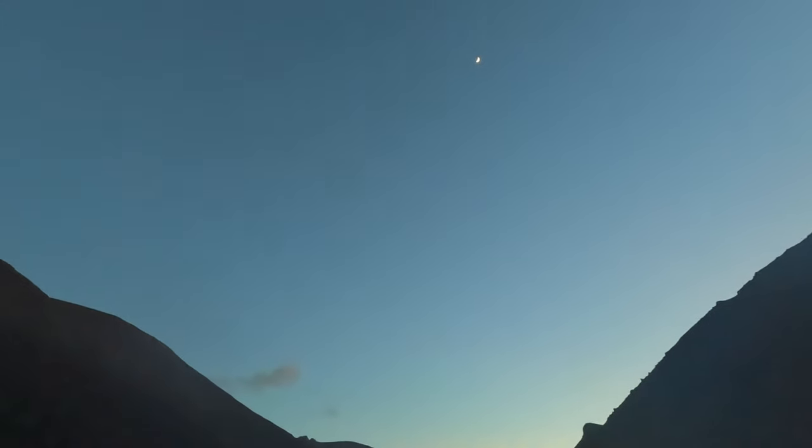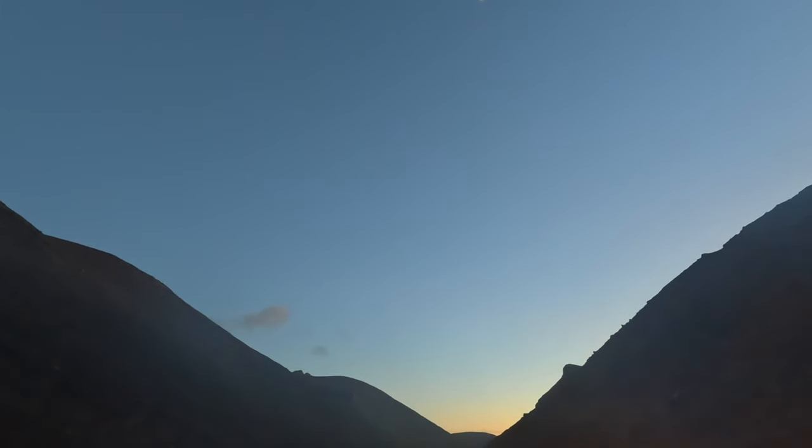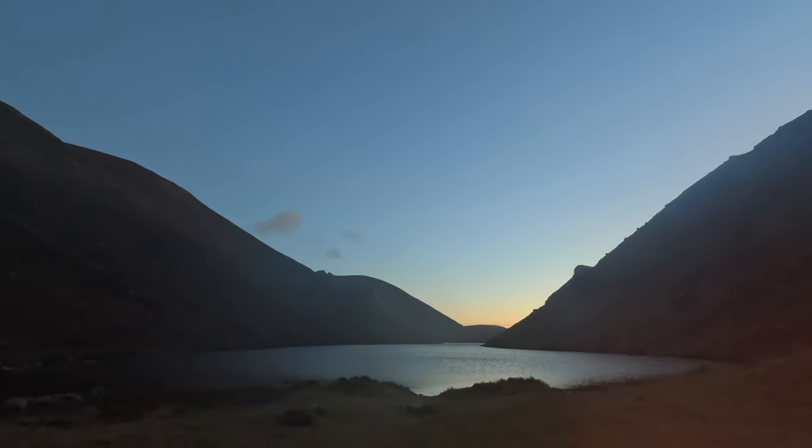So yeah, happy days. I'll eat this and, like I say, watch the sun go down. The sun hasn't gone down, and we're getting really clear skies, so I reckon I'm going to get some stars tonight once it gets dark. Yeah, it's definitely lovely down here.